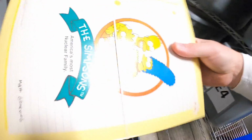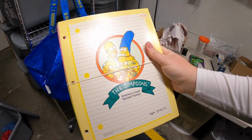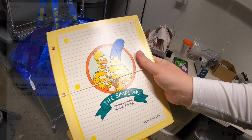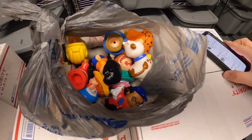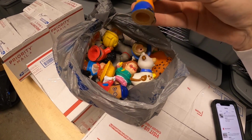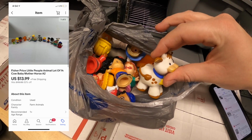Sold something out of E6. These are vintage Simpsons school folders. I got these 2 or 3 months back from a bulk buy. I think I originally had them listed around like 30 bucks, but they're part of the sale I'm running. They sold for $24.49 plus shipping. Next is an A2. This is a lot of Fisher-Price Little People. My daughter had these and she just lost interest. There's 14 altogether. They sold for $13.99 free shipping.